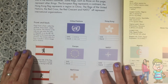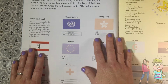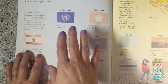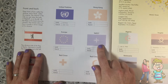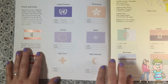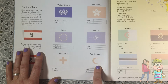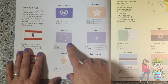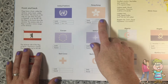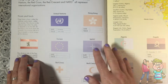So on this page, they don't have the dates for when they adopted the flags, but some of these special flags you'll recognize. They're not for specific countries. They're for different things. So like United Nations and NATO, those are two international organizations. Red Cross and Red Crescent, those are also international organizations. Europe, that's a whole continent. So this is their flag, the flag of Europe. And then Hong Kong is just a region in China. So they're also a city, which is pretty cool.